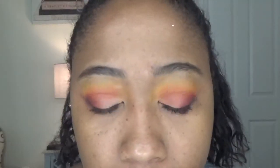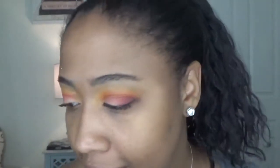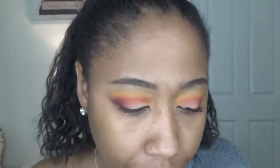I'm back with the mascara on and my eyebrows on, and this is what the look looks like pre-base. I think it's actually really pretty. I enjoy it. That was a great palette to work with. So moving on to the face, let's jump into that. Actually, no, before we do the face, I want to go ahead and put on my liner.